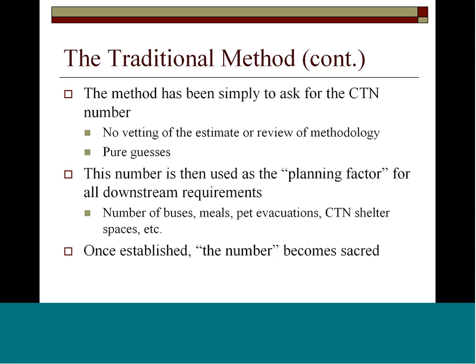And I don't know if you've ever had this experience, but in our experience here is that once that number gets established, it becomes sacred. It almost becomes impossible to change, even though it may fly in the face of facts. It becomes the number, whether it's right or wrong.